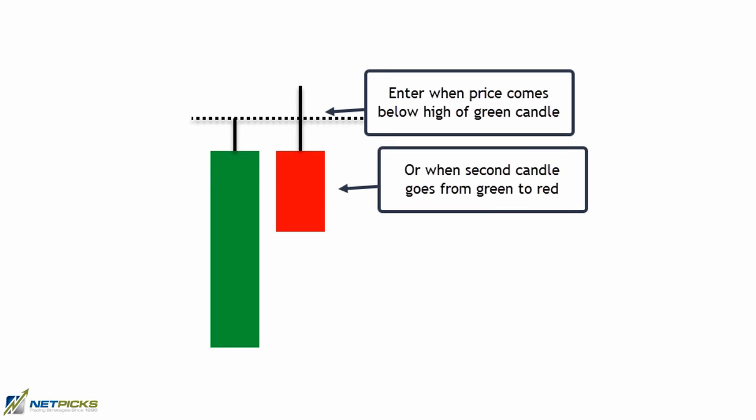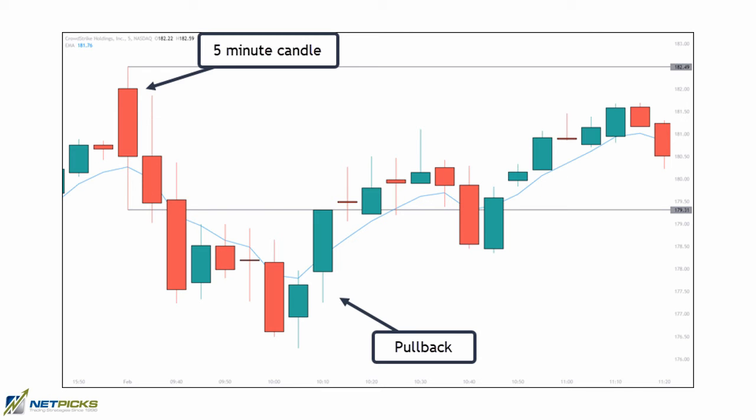Remember, because we got a new high on that red candle, it had to be green at one point as it moved up off the opening price before it reversed. So traders could, depending on the pullback, enter the trade when the candle breaks back below the moving average as well.